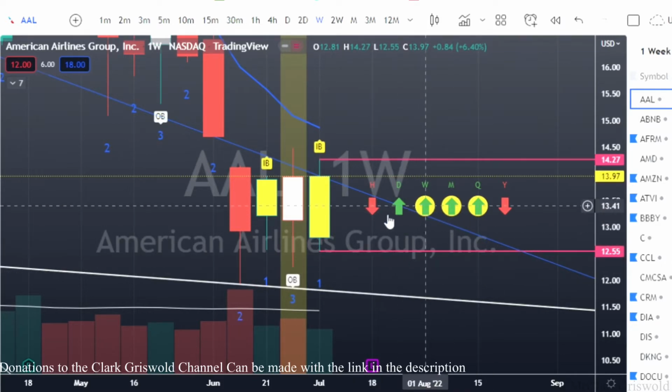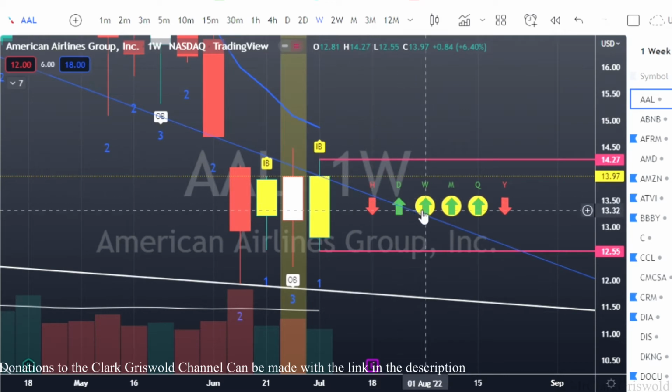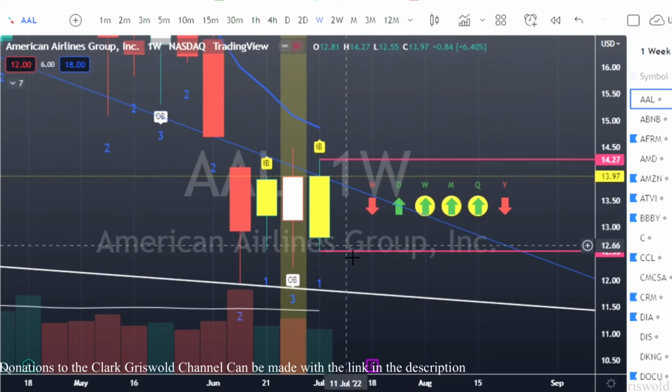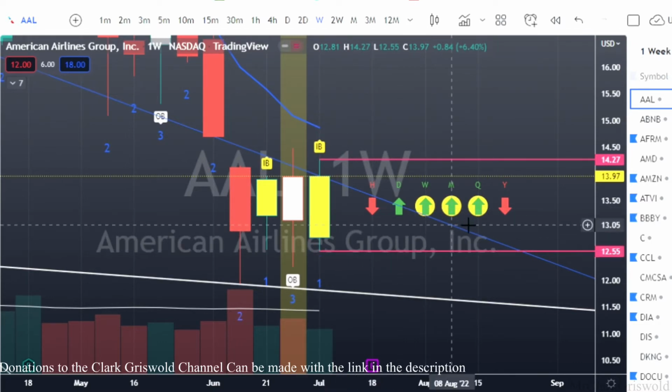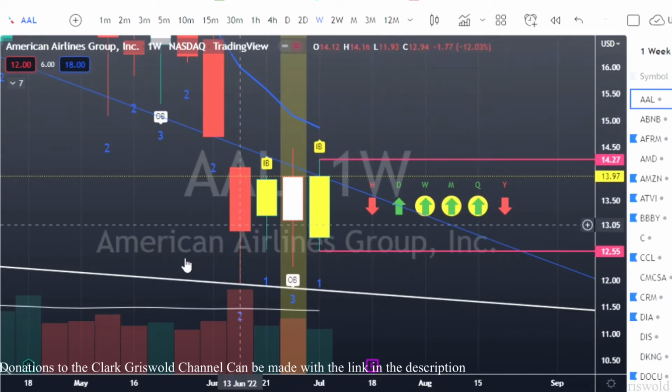The day and the week, we don't know what these are going to be because we have to let them open up on Monday. So these are really irrelevant right now, but the month and quarterly are green. But if we trend to the downside, the month and quarterly will be red, and we will be all red right across the board.